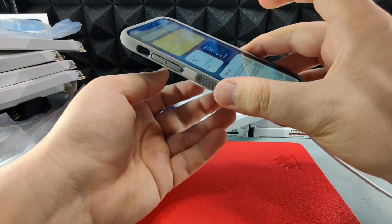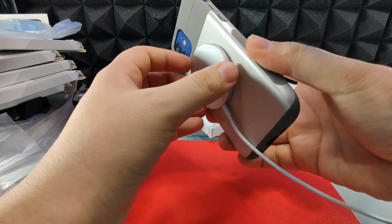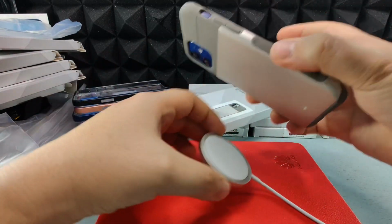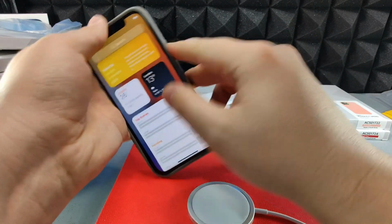But no charging animation, unfortunately. I mean, it's only a matter of time before other brands, apart from Apple, implement the Magsafe technology into their cases, so that won't take long at all.